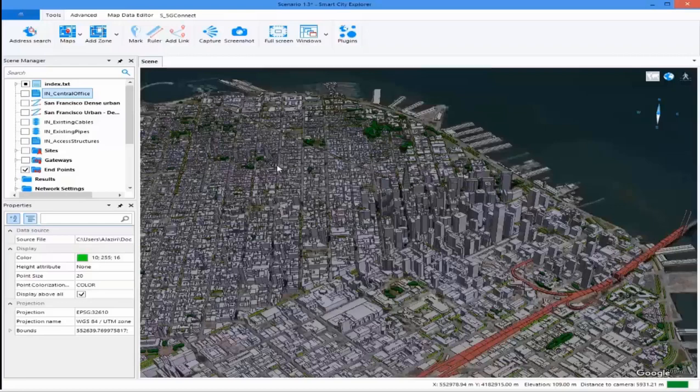So in this video, we're showing how Siradel and Comsof tools are interfaced to run the scenario we have seen in use case 1. The first step is to import 3D GIS data that will be leveraged for propagation computations as well as the design of the fiber networks.